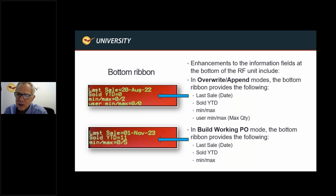However, there are some products and there are some lines that it does make sense to set minimums, like some of your PVC and electrical items. So you don't want to miss that opportunity with the plumbers and or electricians coming in your store when they might need to buy a whole lot of them. So that's just a word to the wise there. And then when you're in building working PO mode, you see the 3 last sale, sold year to date, and min and max.